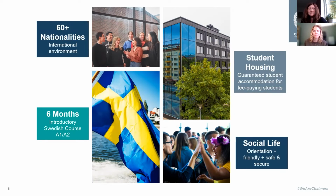And social life is a very strong thing at Chalmers. We have big student associations within sports and music and theater and almost everything. And it's a very safe and secure city, and also on campus it's very easy to get around and safe for everyone to move.